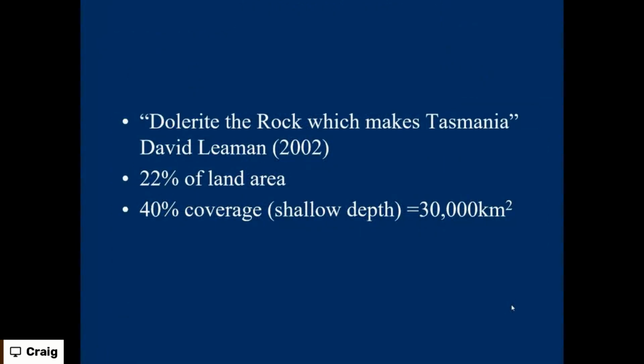Now, dolerite is called the rock which makes Tasmania by an expert in dolerite whose name is David Lehman. Wrote a book by that name, Dolerite, the Rock Which Makes Tasmania. Covers 22% of our land area, but it actually has 40% if you include that which is just underneath the surface at a shallow depth. So therefore, it's about 30,000 square kilometres. So Tasmania is basically regarded as the leading place in the world where you find dolerite.